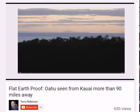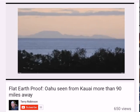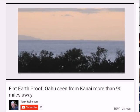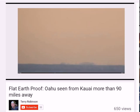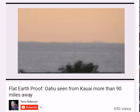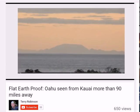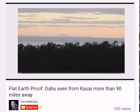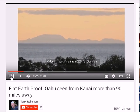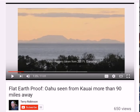early in the morning. Clearly see Oahu off in the distance. Remember, this is about 100 miles away. This is taken from the Wailua River State Park. There's an overlook here. Clearly see the landmass. There's another image of it. That is phenomenal. I mean, how could someone even argue that? I don't know.